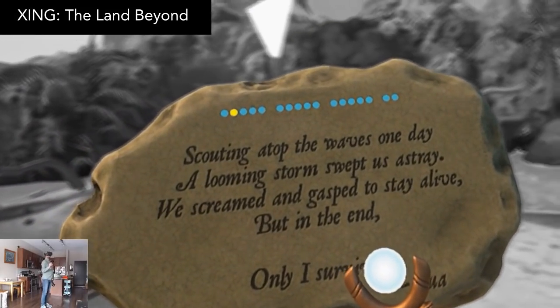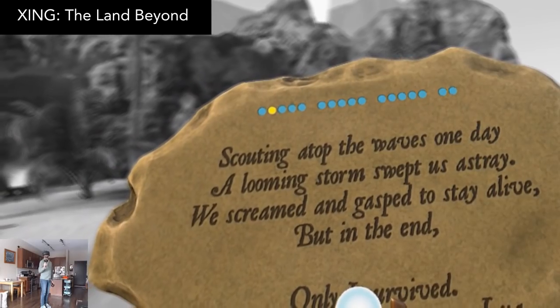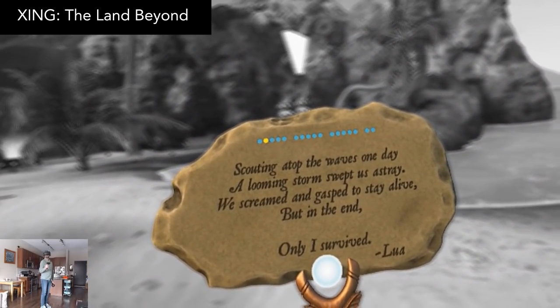Scouting atop the waves one day, a looming storm swept us astray. We screamed and gasped to stay alive, but in the end, only I survived.